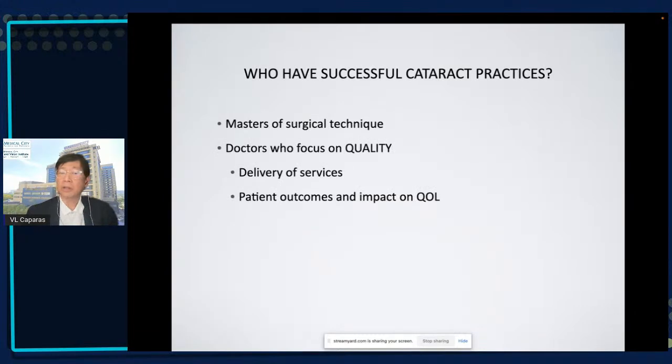Number two, these are doctors who focus on quality in the delivery of their services, from the time the patient checks into their clinic to the time that they're operated and to the aftercare. And these are doctors who deliver excellent patient outcomes and excellent patient satisfaction.